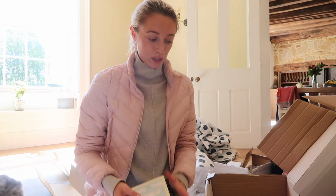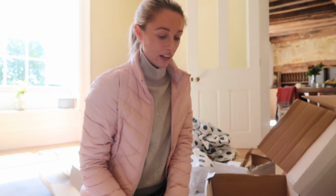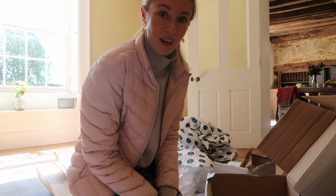So I need to decide where to put these. I think, to be honest, they are more living room candles than bedroom candles. Dickens is having a good old sniff. So I think I'll probably leave them in this room here. So yeah, that was my delivery from this morning. I'm going to take the towels upstairs now and continue with the bathroom cabinet.